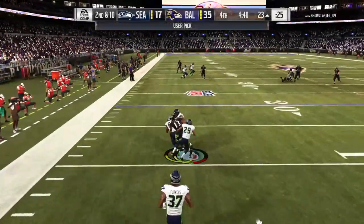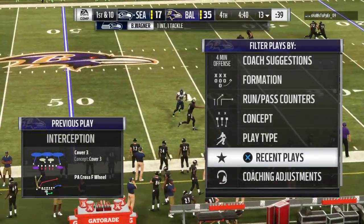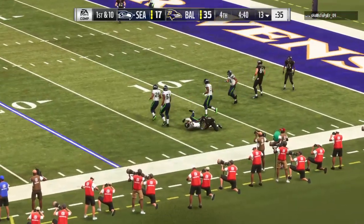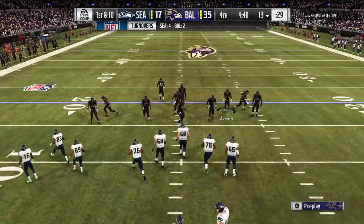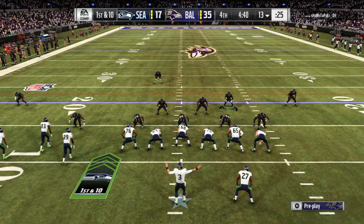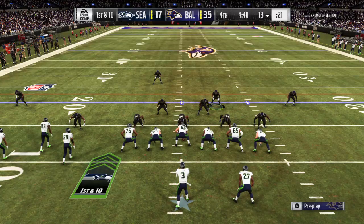Into double coverage, and it's intercepted. Picked up by the linebacker, Bobby Wagner. And a big turnover there as his guys will get the football back. So they get the takeaway, but that's just step one. They still have a lot of work to do. But they don't want to focus on that now. Now it's about getting the ball in the end zone and hoping they can take it away again. Yeah, still a 3-score game, though, 4th quarter.